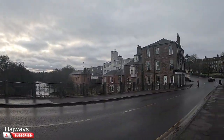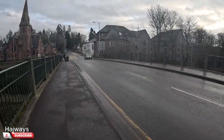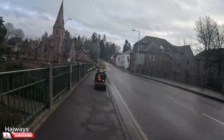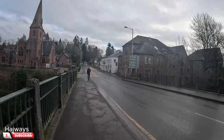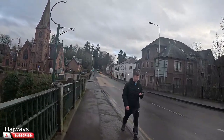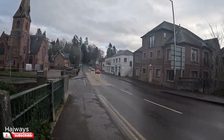Our journey starts right here on this Boat Brae Bridge overlooking the River Ericht. Just take a moment to admire these stunning views around here. Historically, this river powered textile mills, making Blairgowrie a major hub for wool and linen production in the 19th century.